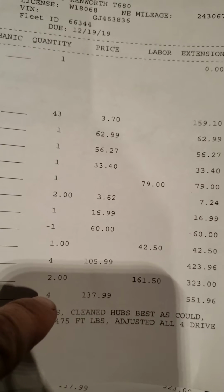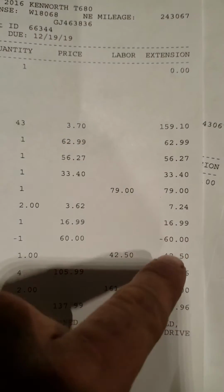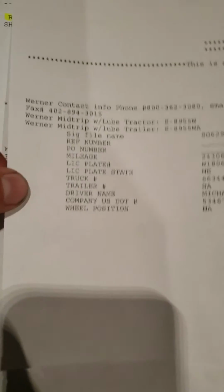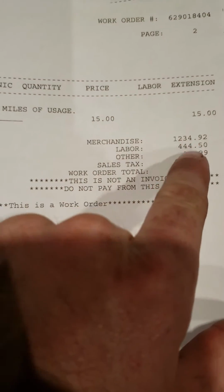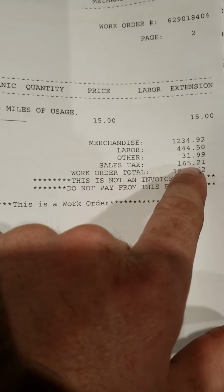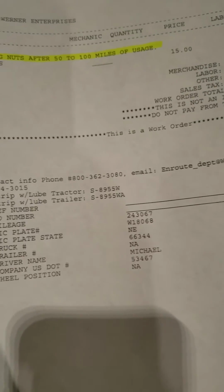$137.99 for each drum, separate. So that cost a lot of money. $551.97, here's a breakdown of the cost of everything. And then we get to the second page, and it tells us the total of everything. Merchandise is $1,234.92. Labor, $444.50. And then sales tax, $165.21. So everything total, $1,876.62.